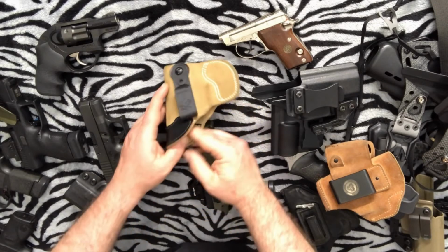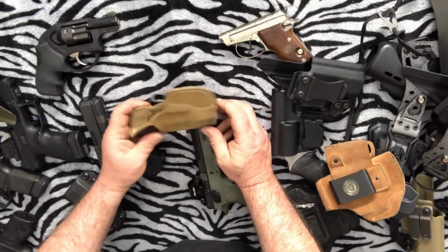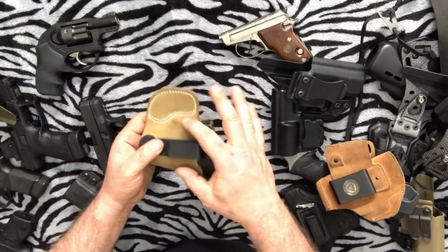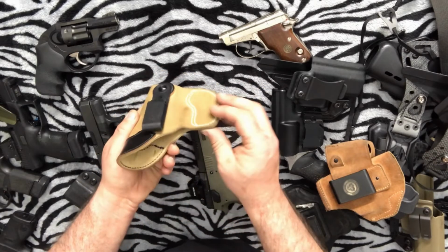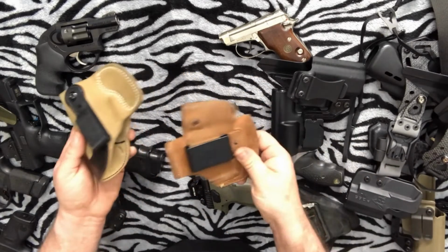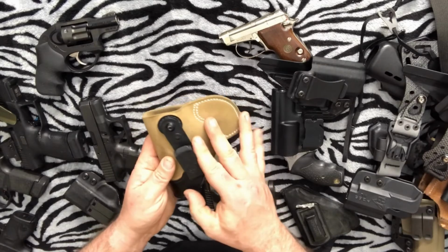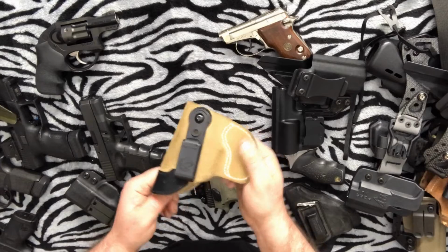What I know is that a long time ago, 20 plus years ago, I started carrying in rigs that were similar to this, leather, and they would usually have belt loops, but that doesn't matter whether they're inside or outside the waistband. I would carry in this or something similar. I've lost or worn out most of the rigs that I had, and these were fine and they work, but they're not where we are here in the future.